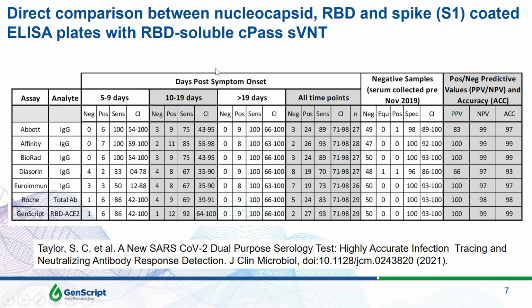In another study in the same article, we looked at the comparative data between the cPass test, the GenScript cPass test, with a number of very commonly used IgG binding assay tests. And what we found was, if we look at days post-symptom onset, we were able to see that the cPass test gave fairly good results in the 5 to 9 day period. There were a few tests that gave 100%, but cPass gave 86%, so still very solid data in terms of sensitivity for this assay, even early on post-symptom onset.